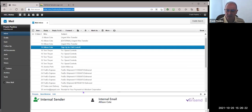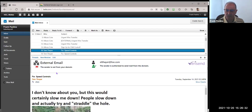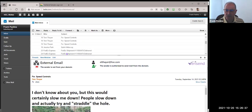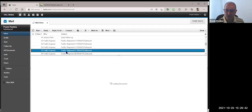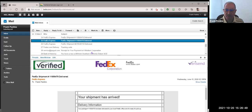So here's our iNotes database with the same logo at the top. So you can see this is internal. My friend who sends the joke, this is external. I won't do every one of them, but I can show you some of these. FedEx, that's a phishing one. This is really from FedEx. It's verified, etc. So we got iNotes working. Again, it was a lot. With iNotes, you can modify it, but it's not as easy as modifying the mail template. But we did it for consistency.